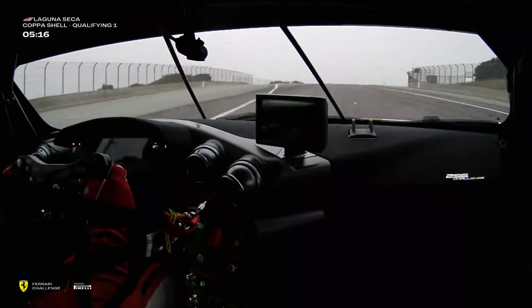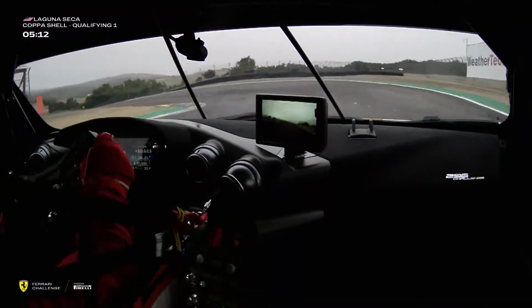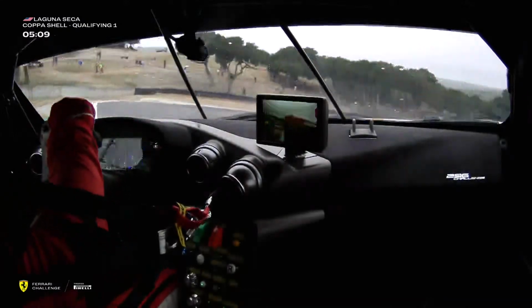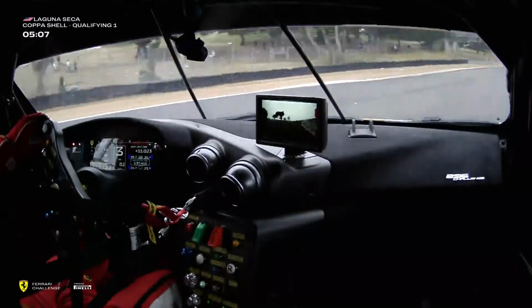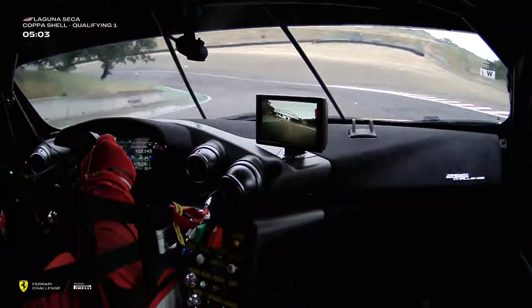So Steve Check looking good here, down to fourth gear, now down to third. You can see the gears on the left-hand side, and then you turn in here, and getting the optimum line through here, of course, becomes more difficult in the race when you've got cars either side of you potentially.